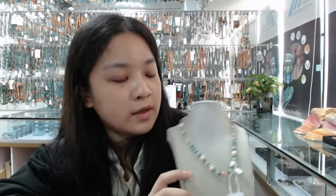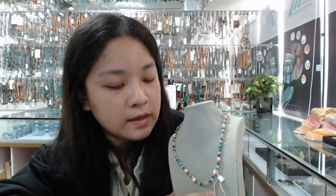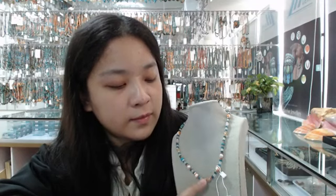And the next one I want to introduce to you is also a colorful necklace. In the center here, it's shining bright and really pretty like a star. Here are the orange spiny oyster beads, the prehnite beads, the turquoise, and the other orange and red spiny oyster round beads. Okay, and if you like this one, don't hesitate to communicate with us.